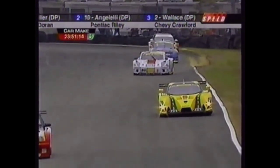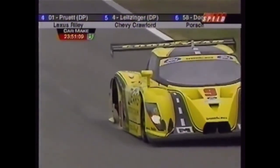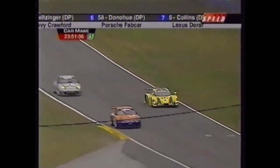Boy, that's as far away from the pits as you could ever want to be. Boy, just absolutely gone by the pit exit. You'll remember Mike from last year. He was in the Red Bull Brumos 58.